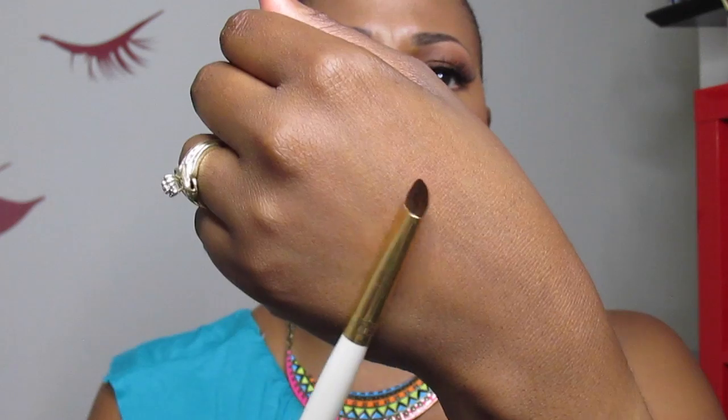And I love this brush for my brow bone highlight. It is stiff enough, but it's not too stiff to where I can't blend it as I place it, but it works great. I use this in every single video. You guys always see this brush, always.